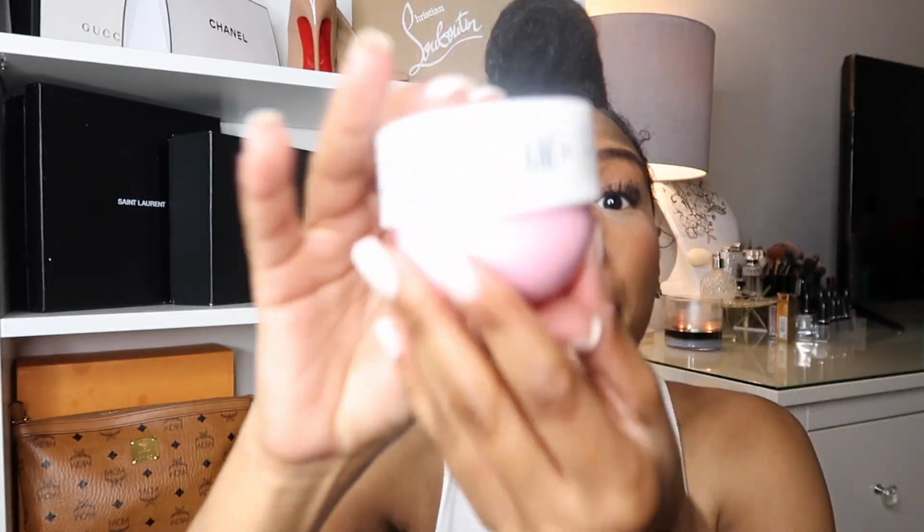I just feel like Bum Bum sounds better than Boom Boom. Then they had a new scent, so I had to pick that up. This one is the pink one. This is the, I don't even know how you pronounce it, Beija Flora Elasti Cream. It's in the pink bottle, okay?